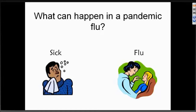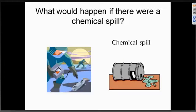And for elderly people and people who have frail health or chronic health conditions or very young babies and children, pandemic flus and illnesses can be a threat to their existence.